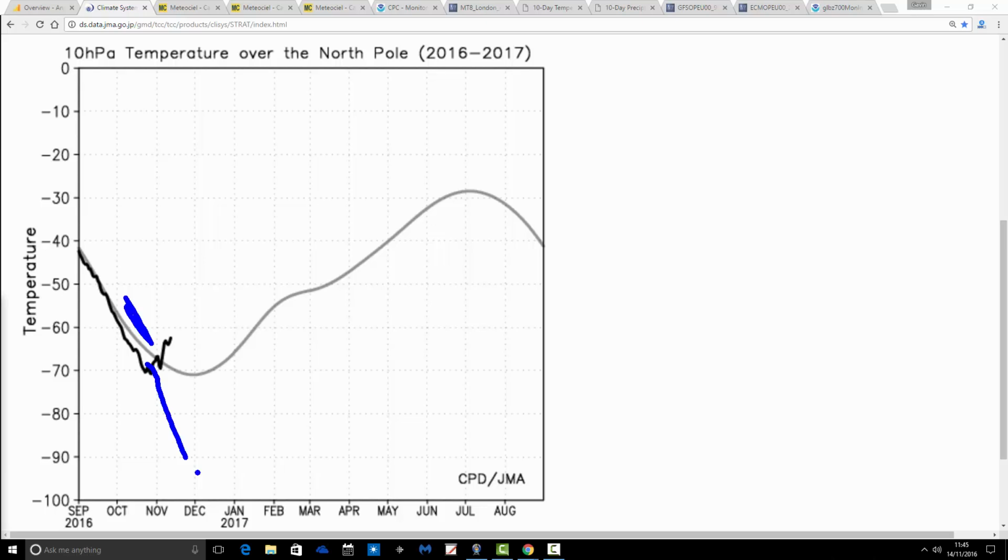We haven't seen a big drop in temperature yet, and actually the temperature just over the past few days has increased a bit. So this isn't a sudden stratospheric warming, but it is a fairly warm temperature over the North Pole that we've got at the moment in terms of that top level of the atmosphere in the stratosphere. It probably ties in with the blocking that we've been seeing through November particularly. It's been very warm up over the Arctic in terms of the surface temperatures as well, and that's probably associated with the blocking highs that we've been seeing too.